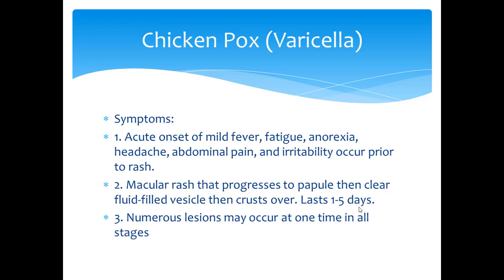So symptoms, obviously, are going to be flu-like symptoms. First, that kid's going to have fever, fatigue, anorexia, headache, abdominal pain, and irritability. Kind of generalized. The part that I really like you guys to remember is that this rash will start out as a little pink papule, a very small red raised area. It'll go up into a fluid-filled blister, and then eventually it will crust over. It can last a week.